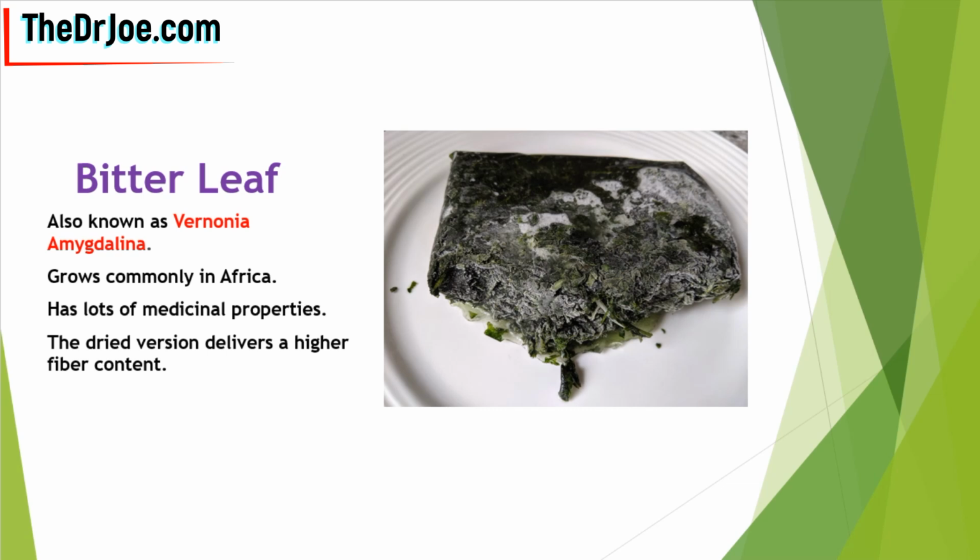The next food that will help us reduce bad cholesterol levels is bitter leaf. The botanical name for bitter leaf is Vernonia amygdalina. This plant grows commonly in Africa. It's got lots of medicinal properties. The dried version delivers a higher fiber content, so if you can get your hands on that, great. The bitter leaf you've seen in that photograph is the frozen form. And this is one plant that you can incorporate into your lifestyle if you have access to it, because it does a lot more than reducing your cholesterol levels.